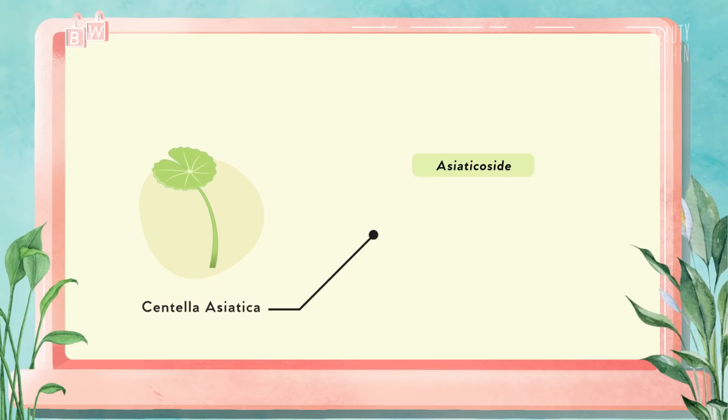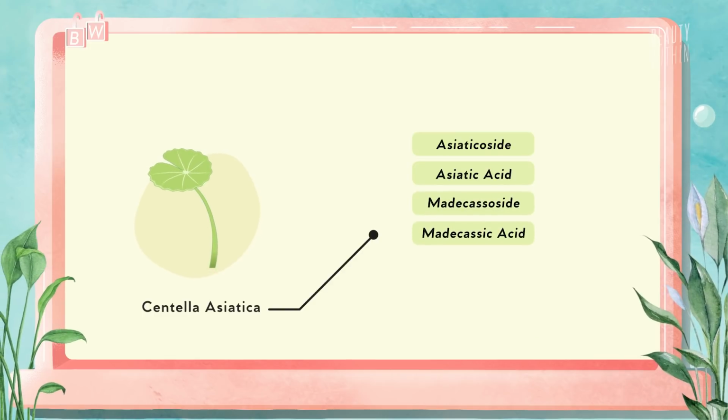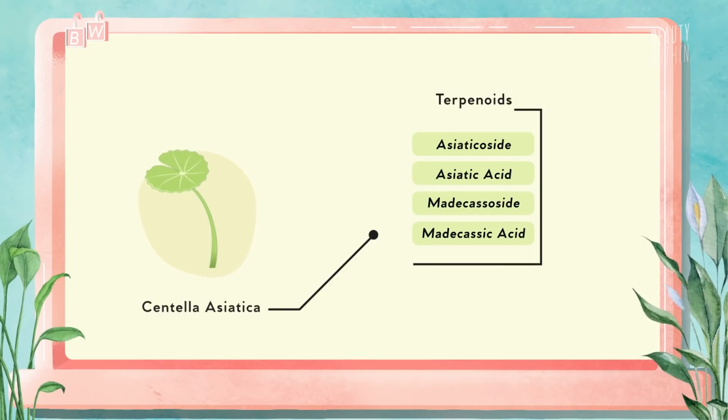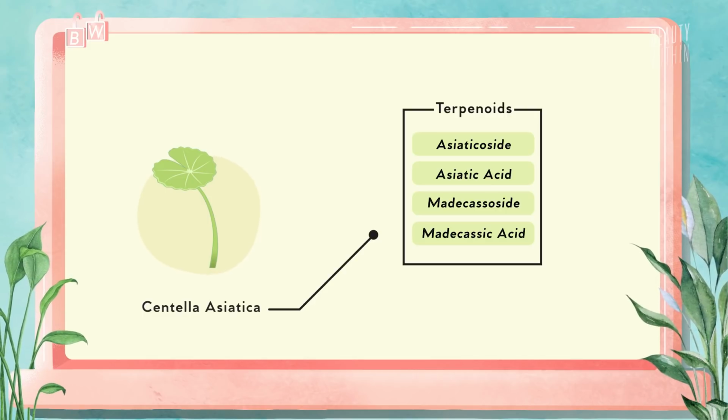Centella is an interesting ingredient because oftentimes you won't find just Centella Asiatica extract in your products. You're actually more likely to find the extract mixed in with up to 4 other compounds, including Asiaticoside, Asiatic acid, madecassoside, and madecassic acid. All of these are known as terpenoids, which act as the main active compound of Centella Asiatica.